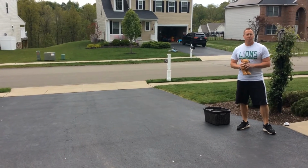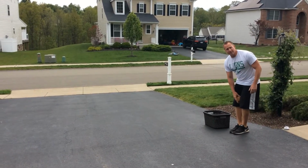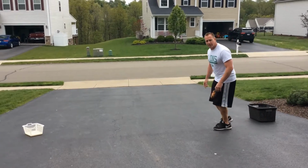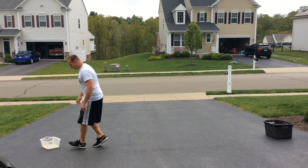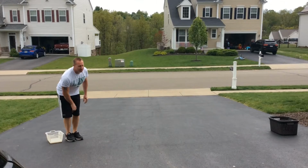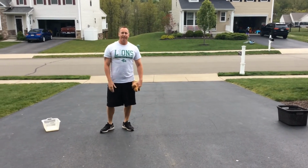Okay, boys and girls, so for the teddy bear waddle, you're gonna take your teddy bear, put it between your knees, take your two containers 10 feet apart, you're gonna waddle down as fast as you can, drop it in there, that's worth 1 point, pick it up, waddle back. You're gonna try to get as many points as you can in 1 minute.